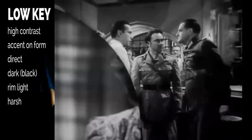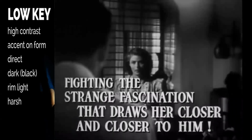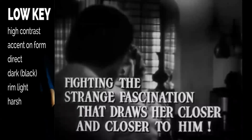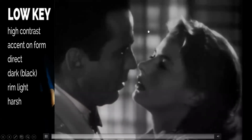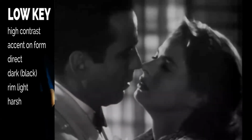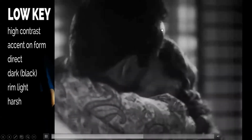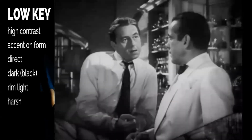So whenever in the shadows in the outside of night, they're basically inventing the idea of using this. So note, you actually have a light here. This is low key. You have a light on her face, but then you also have one backlight. Right here you have a light up top above them, just in this little area, but then you actually have a backlight. So this is a very advanced way of using low key.